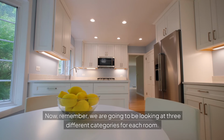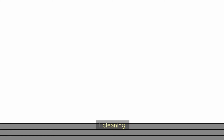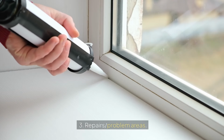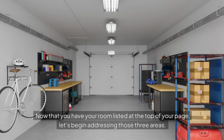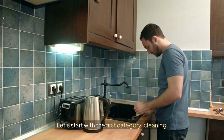Now remember, we are going to be looking at 3 different categories for each room. Number 1, cleaning. Number 2, organizing. And 3 is repairs and problem areas. Now that you have your room listed at the top of your page, let's begin addressing those 3 areas. Let's start with the first category, cleaning.